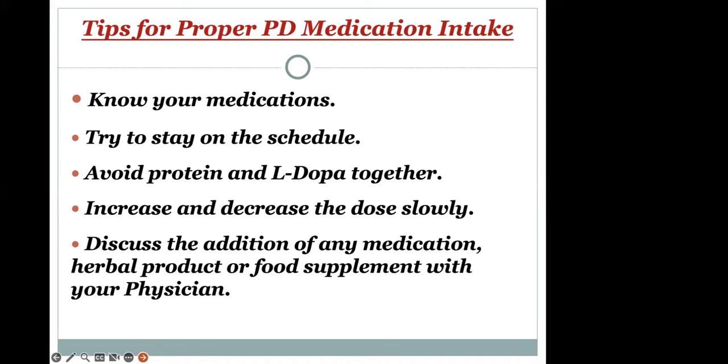The other point to remember is that in this disease, your medications will be in flux. They will be changed. Some will be increased, some will be decreased by your doctor. If they forget to tell you, or if they tell you and you've forgotten, just remember this rule. You're going to go down slow and you're going to go up slow. Because these medications have profound effects on your brain and the rest of your body. You don't want to just stop it suddenly or go high too fast, because then you can have significant side effects.